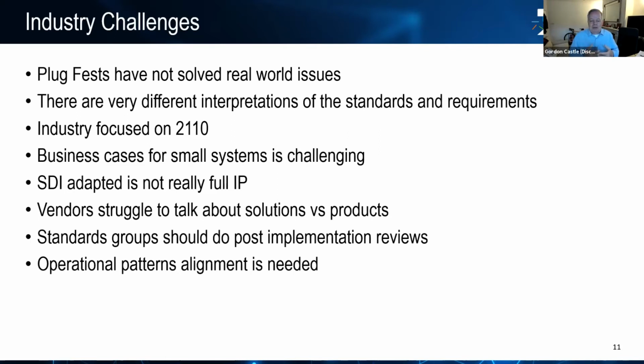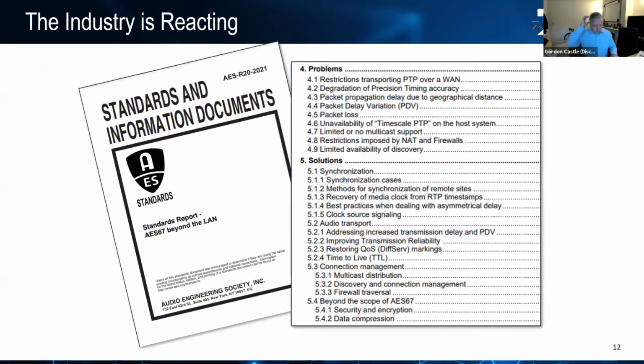And so I think that the more equipment comes fully IP, the better. The more we can get vendors to talk about solutions versus their product, because that's where the challenge is, making it operate as a solution. And the more we get these operating patterns aligned, as you heard me say several times, I think is really, really important. But we are seeing some really good stuff.